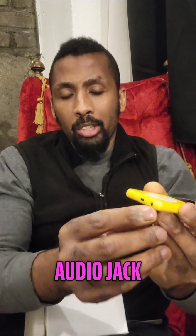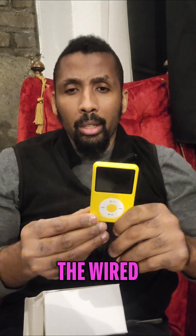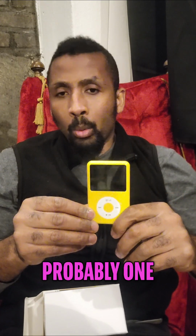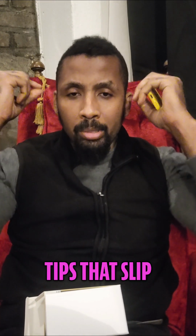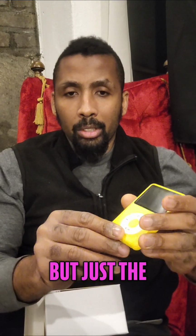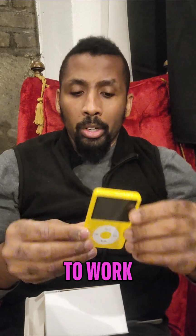And also with the audio jack, you can connect it to external wired speakers or wired headphones. The wired Apple headphones are pretty good. That's probably one of the best earbuds you're going to find on the market, the one with the microphone on it, not the one with the rubber tips that slip off your ears when you're exercising or sweating, but just the basic ones that used to come with Apple devices before they stopped coming with the accessories you need to work your product.